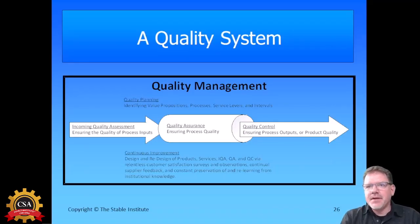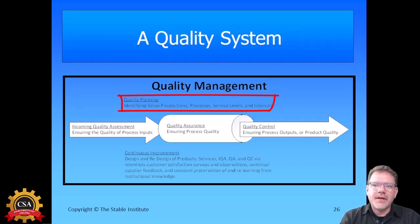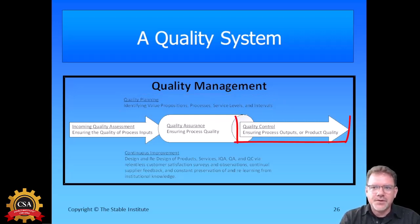So let's talk about the basics of a quality system. A quality system can be thought of as five different parts. Quality planning, which is the initial setup of a quality system. And let me just say that a quality system is bigger than any one single employee. It really requires management understanding and buy-in to set it up properly. And then the basic components most people have heard of are quality control and quality assurance. There's a third component also called incoming quality assessment.